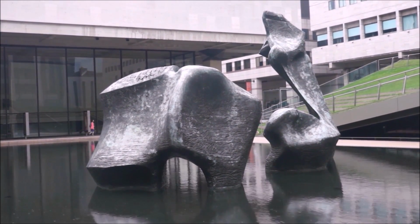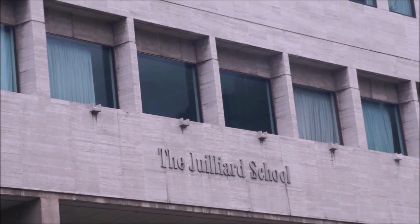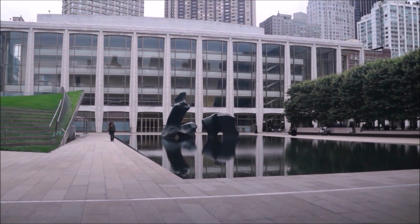Visiting the Lincoln Center, which is a space that celebrates the performing arts. It is home to the opera, the ballet, and the theater. Art aficionados will love the possibilities the Lincoln Center offers.